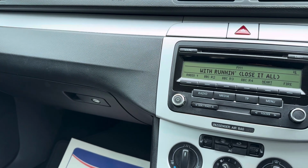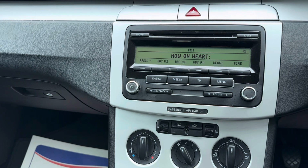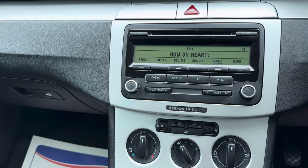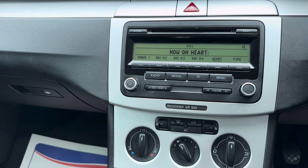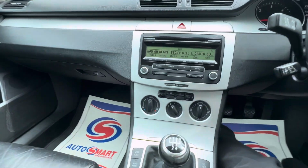Like I said, the car's just passed its MOT. It's just been serviced. It's just had a brand new turbo fitted to it, so there's absolutely no issues whatsoever. And it drives absolutely beautiful. Speaking of which, that's what I'm going to do right now.